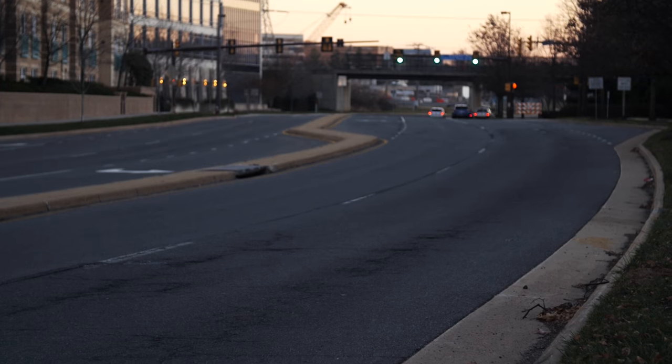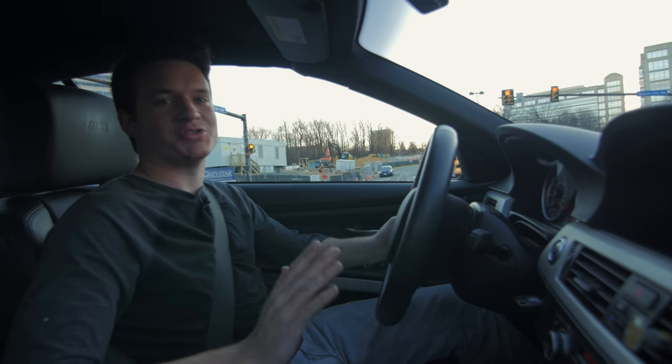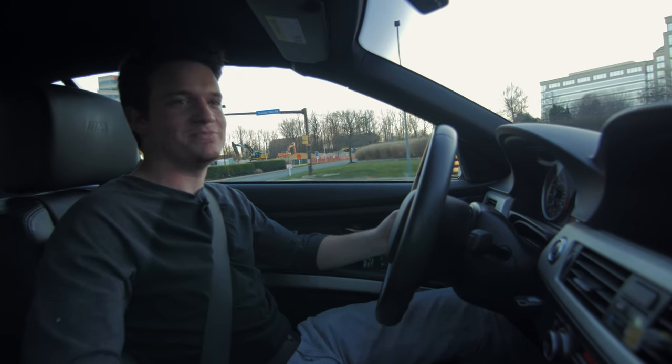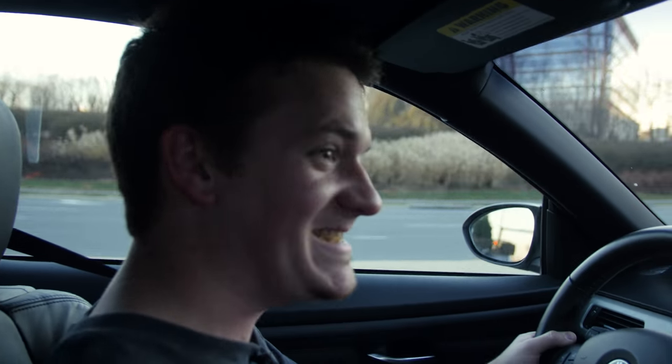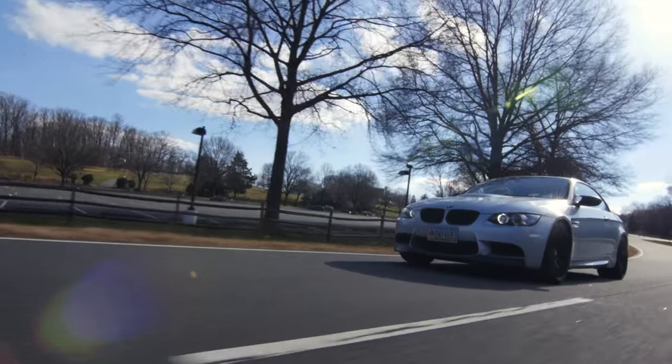If I owned this car, I would go to jail, there's no question, because the sound that this thing makes just makes me want to punch it every time. I mean, this car needs to be slower so that I can just listen to that sound.